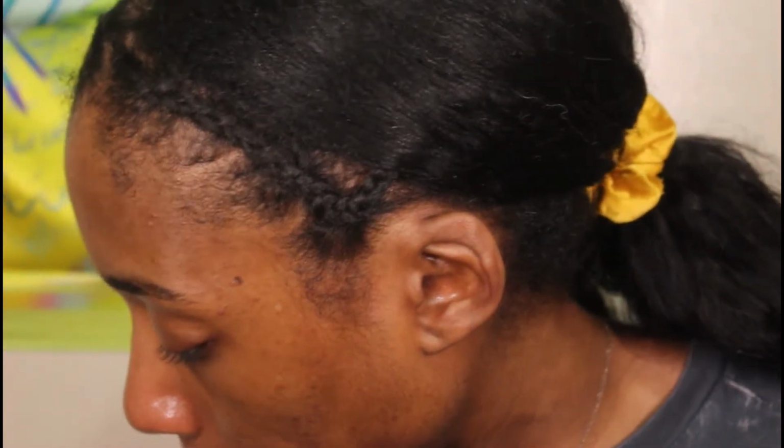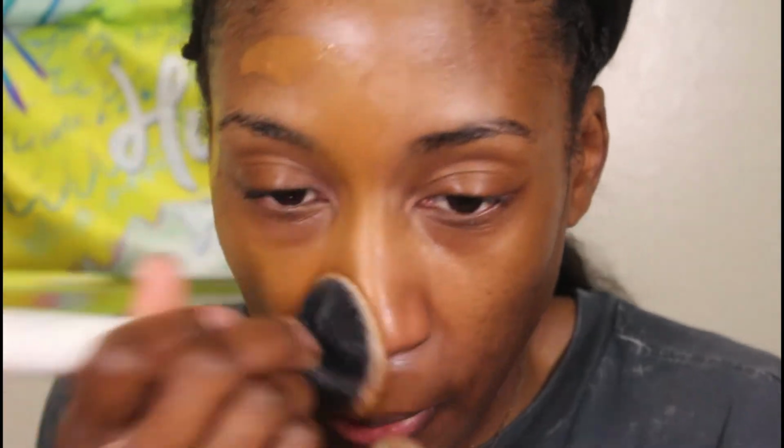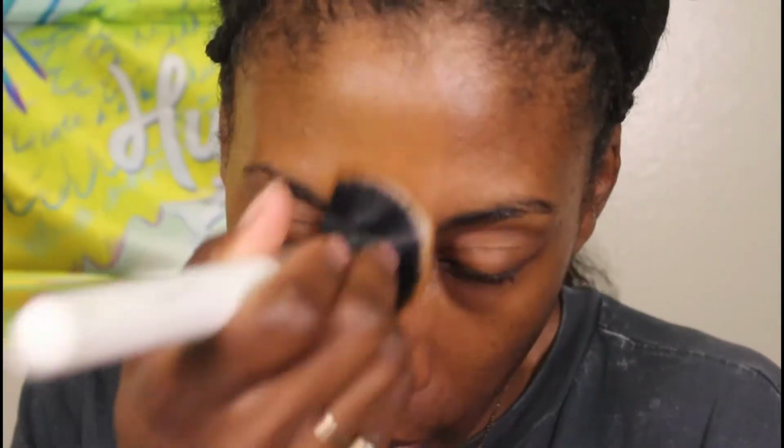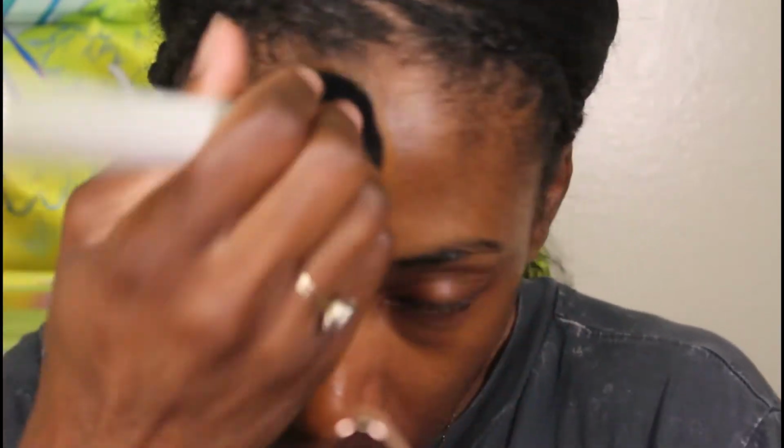I'm going to get a foundation brush and just start patting it in. I usually use 2 pumps with this one, but I want to start off and see how it looks with one. It's actually pretty good with one. I don't think I need to do 2. So maybe I'll start using this type of brush instead of an Asian brush.